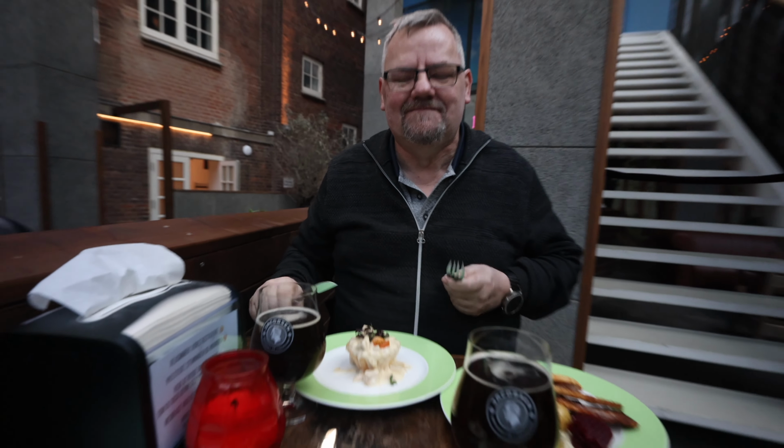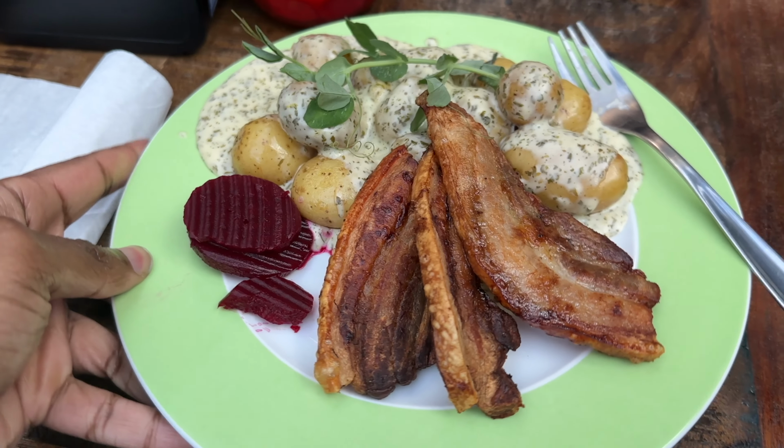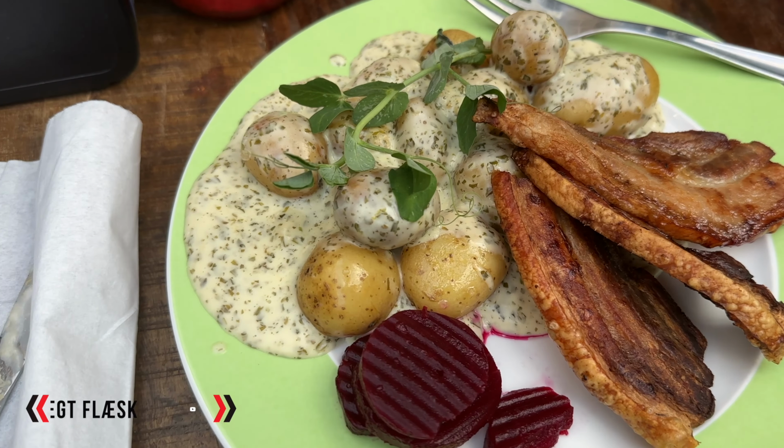John took me to get some street food, and he had me try the national dish of Denmark, which is fried pork belly with parsley sauce. And this dish is made by frying thin slices of pork belly until they're crispy and golden brown. Yep, that's good crunchy pork belly, bacon.